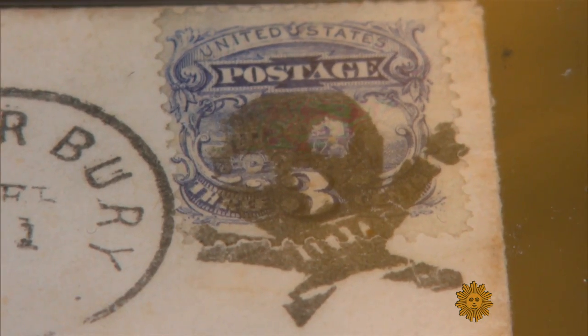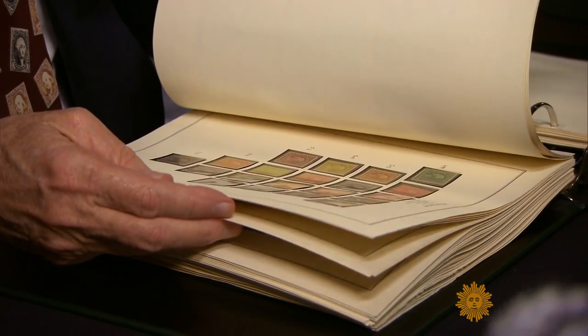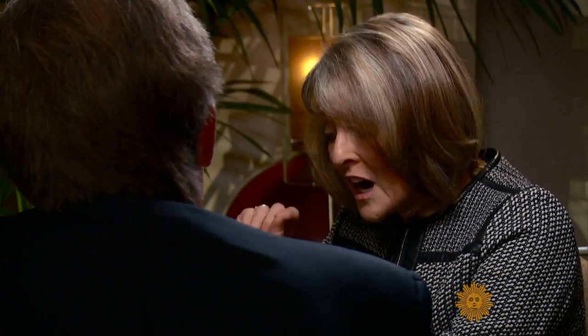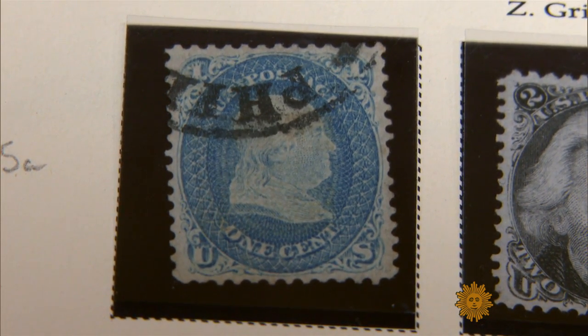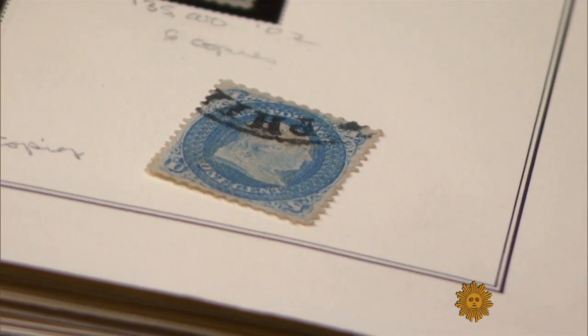He sold many of his stamps and given the money to charity, but acknowledges spending more than $100 million on his hobby over the years. Your aim was seriously to collect a copy of every single stamp that the U.S. put out in the 19th century, every single one. Yes. And how many were there? Well, there's probably 350 to 400 in total. That includes this one, issued in 1868. Doesn't look that interesting, does it? But only two exist in the whole world.